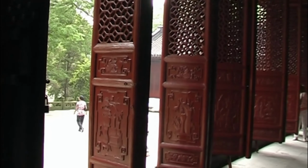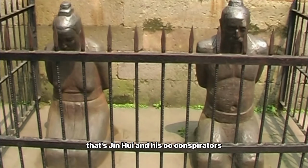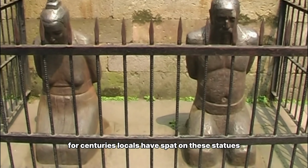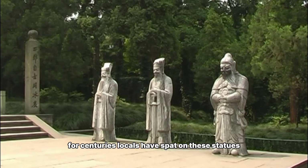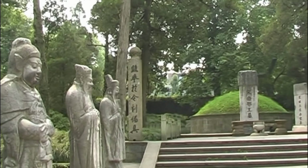See those iron figures kneeling in front of the tomb? That's Qin Hui and his co-conspirators. For centuries, locals have spat on these statues to show their disdain for his betrayal.